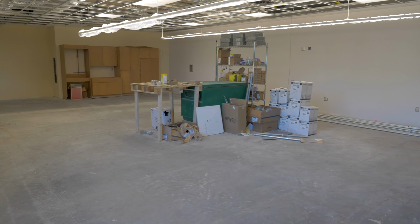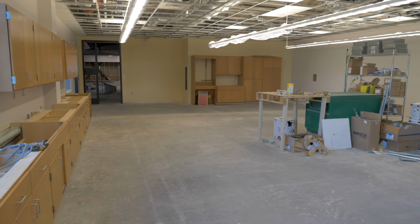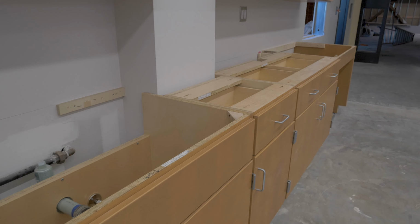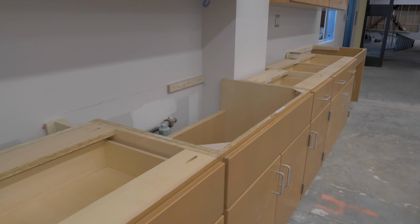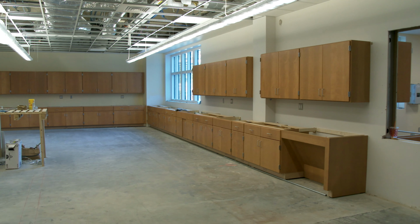This is a first floor science classroom in the C wing. Most of the cabinet work has been installed for the lab counters. Lots of special plumbing is buried within there. And the chemical-resistant countertops will be delivered in November.